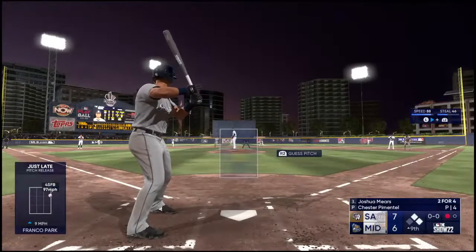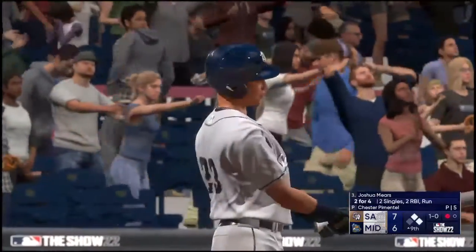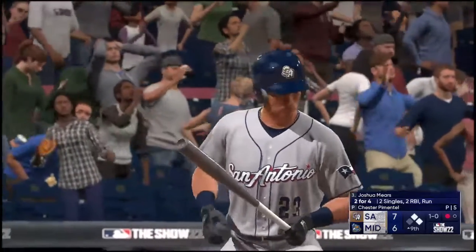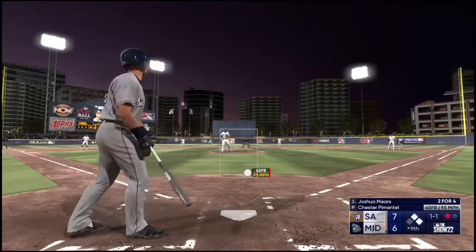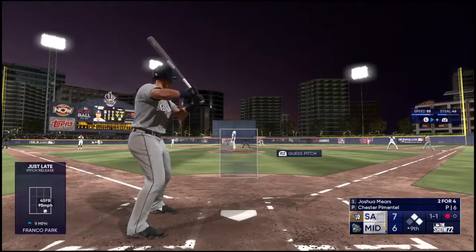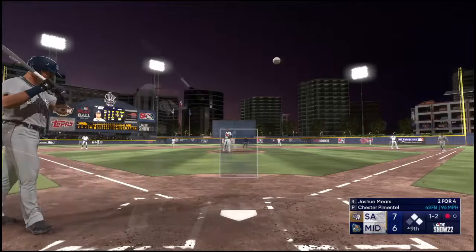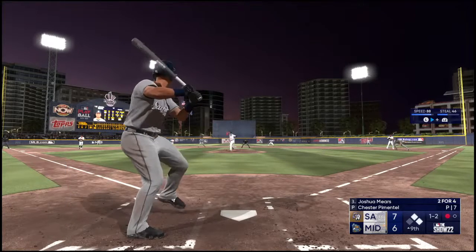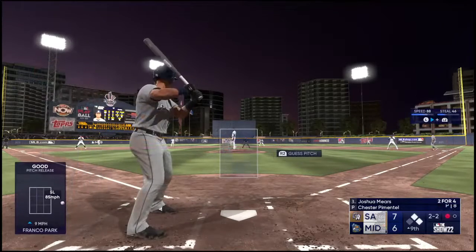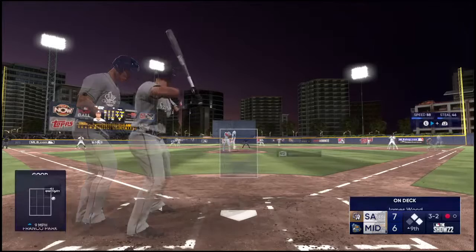Now it's the right fielder, Joshua Mears. And the first pitch misses for ball 1. Next offering is in for a strike. Here's a 1-1. And that one is in for a strike. Next pitch misses way outside. Crowd locked in right now. 1-run game here in the 9th. Next one is off the plate. 3-2 now.